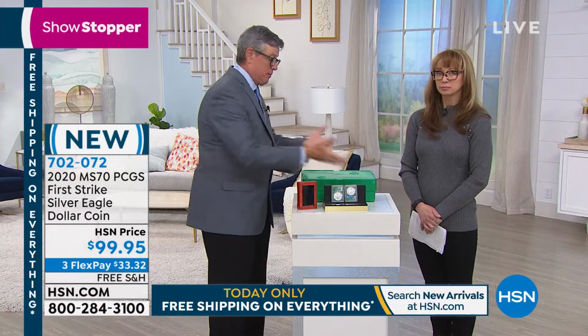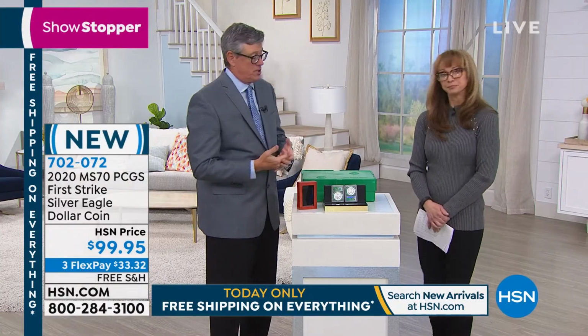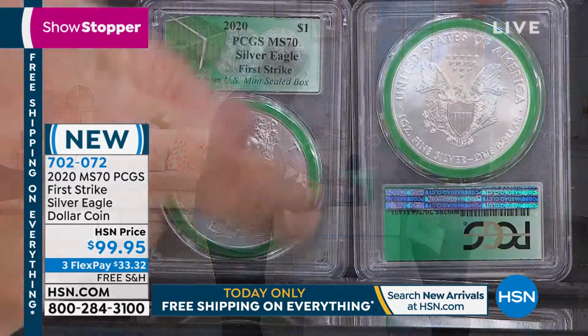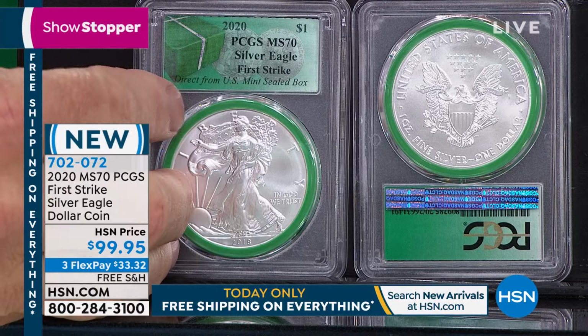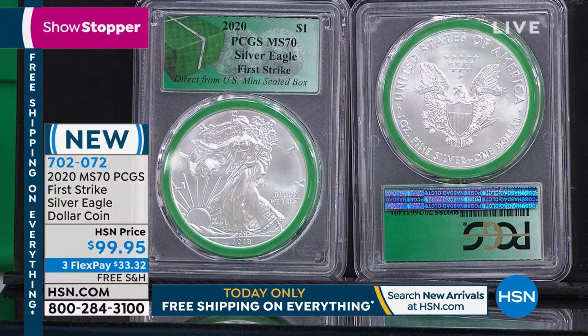Well, and everybody, you have to understand what people want. Some people collect PCGS, some people collect NGC. Like I said, this is exclusive to us with the green core. We've got the special Monster Box label right in here. As you can see, direct from United States Mint sealed boxes, only $99.95.